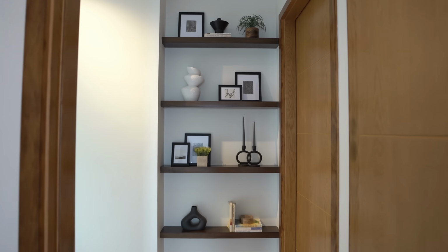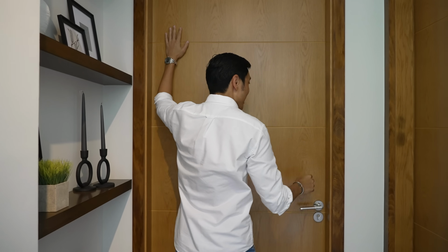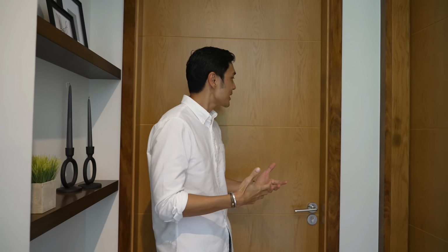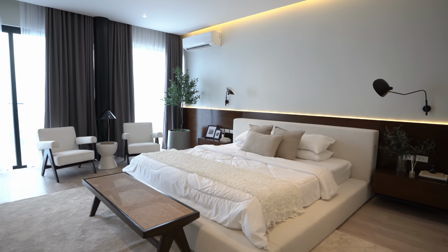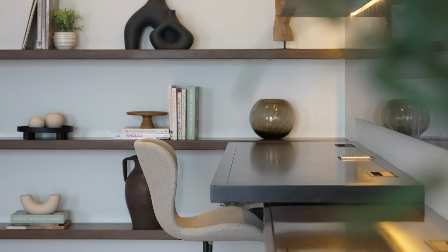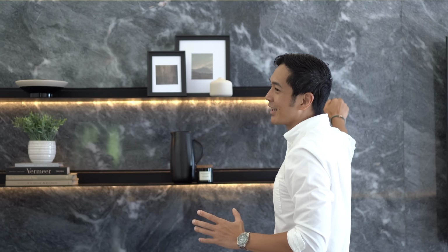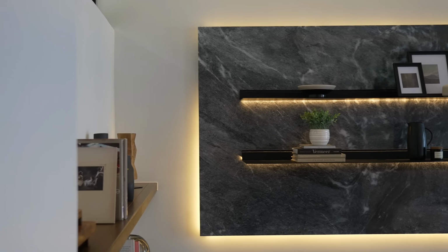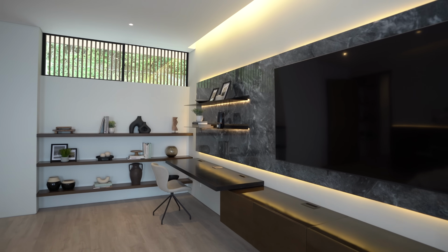So from the second bedroom, we now come to the master's bedroom. The master bedroom is just about the same size as the master bedroom in our own house, and this is what it looks like. We still have the same Pergo wood laminate. We even have this marble right here from Eurasia. If this looks familiar, this is the same type of marble that I'm using in my own house. And this is about 40 square meters big.